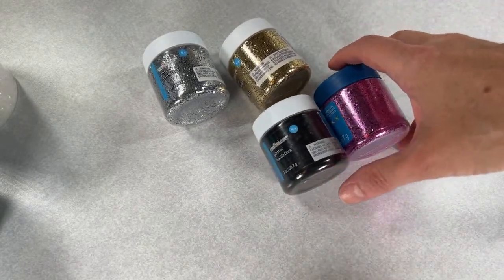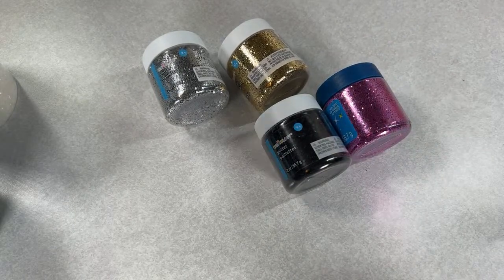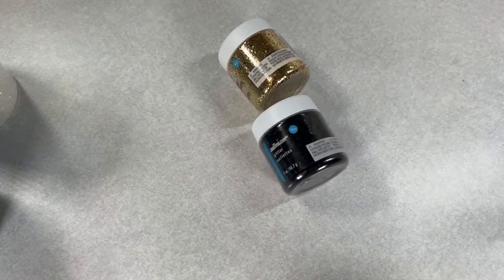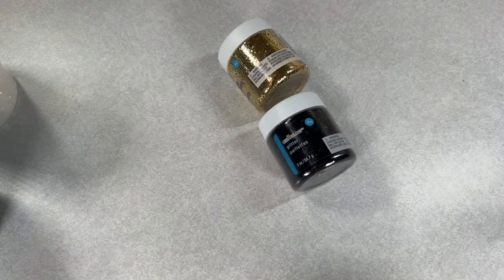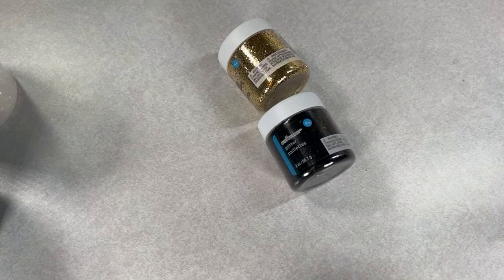Melanie says, I'll take a $3 silver, pink, and orange. Silver, pink, and orange for Melanie. Thank you so much, Melanie. I'll add this to your paper. Silver, pink, and orange glitter.